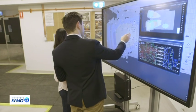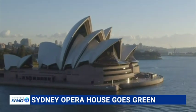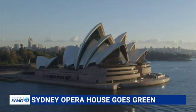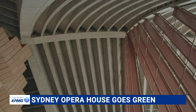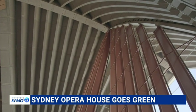It's taken a lot of hard work for the Sydney Opera House to attain its certification against the Australian government's National Carbon Offset Standard. And it's an achievement Sustainability Manager Emma Bombonato is proud to talk about. Sustainability is a really important part of our story, and it always has been. And we have a really important role to lead by example.